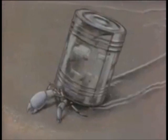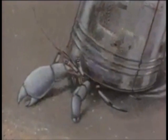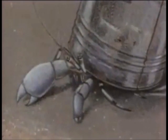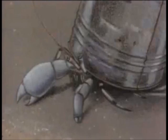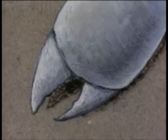Scratch, scratch, scratch, until he came to a rusty old tin can. Is this a house for Hermit Crab? When he tried to walk with the can on his back, it bumped and clunked and bumped and clunked. It was too noisy. So he stepped along the shore by the sea in the sand.